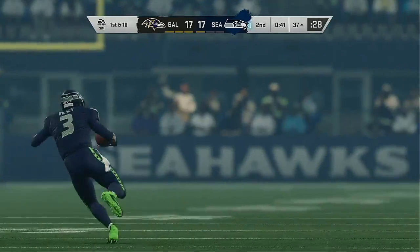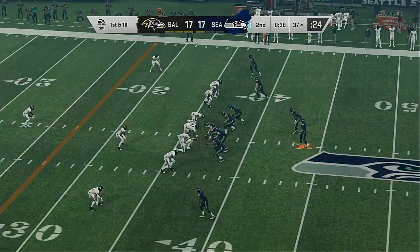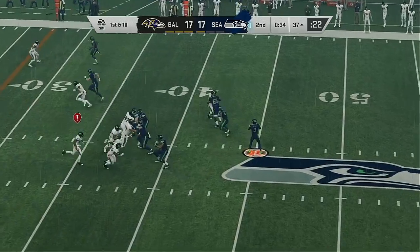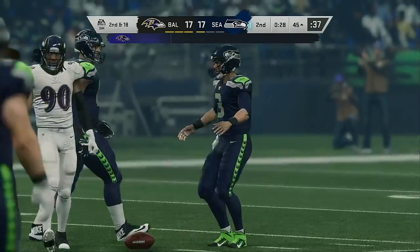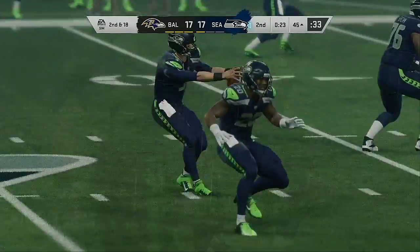We've already seen this once earlier in this drive. Yeah, and so now two times this has happened. Do you adjust something? Yeah, I think you do. I think you got to start thinking about your rush lanes. Try not to either get too wide or too narrow. Make sure pressure comes and Wilson's going to go down. Purnell McPhee, always a threat to find the QB, and he gets to him there.